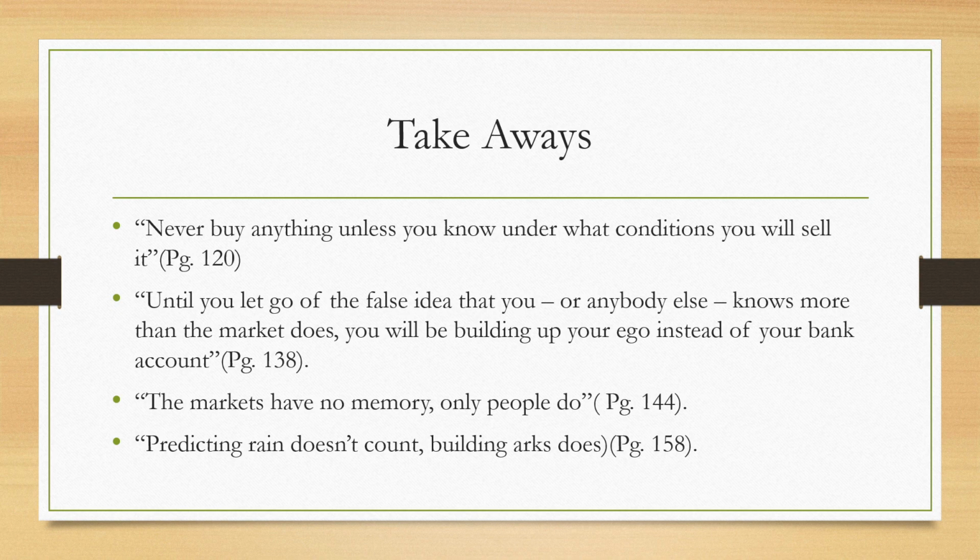For example, the markets have no memory, only people do. So that also speaks to the truth of when you do have these vital indicators, you need to know when to stick to your guns, as they say, because when people are being greedy, you should be fearful, but when people are being fearful, you should be greedy.